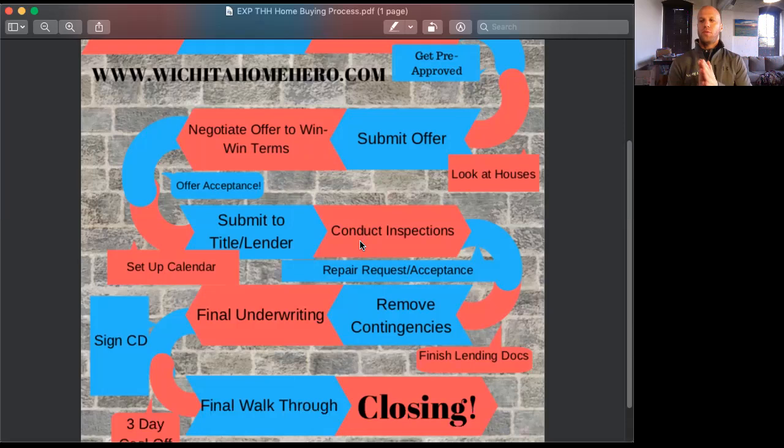How dumb would that be of us if we sold you a lemon or a bad house and then you want to go sell it a year or two from now? Now we've got to sell this piece of crap house. I know most people don't think of it that way, but that's kind of the truth that goes with it.